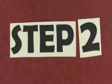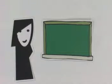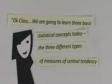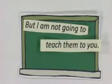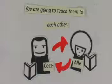The second step in the Jigsaw method is that she will then provide the following instruction to students, or something similar. We are going to learn 3 fundamental statistical concepts today. The 3 different types of measures of central tendency or averages, namely mean, median, and mode. But I'm not going to teach them to you. You are going to teach them to each other.